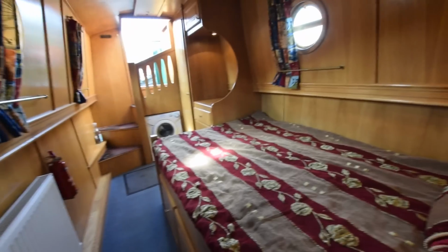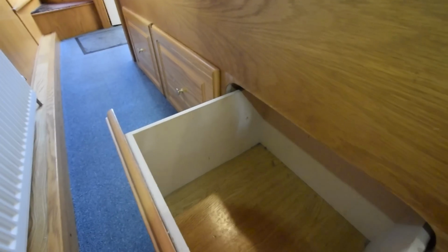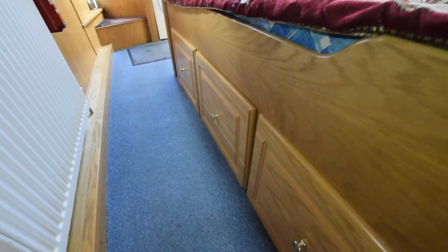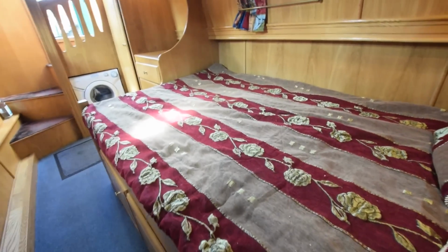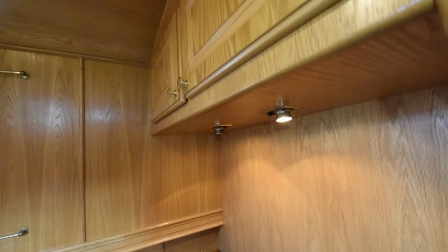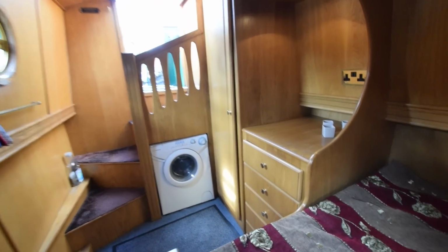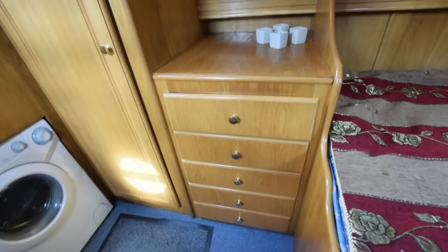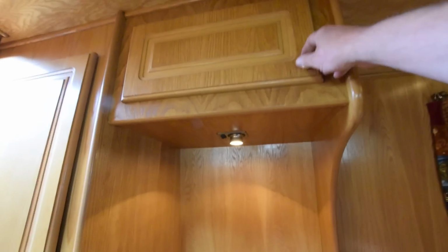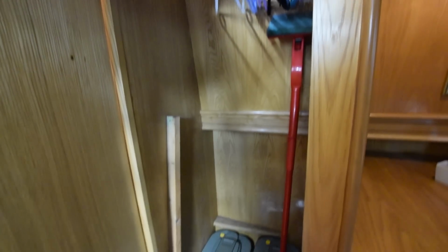On to the bedroom. The bedroom's a really good size, 12 feet 2 inches long. The bed measures 6'4" by 4 foot wide. 3 of these really good sized drawers underneath. There's a cupboard over the head end with reading lights under. And at the foot of the bed is a really lovely little dressing area. Cupboard over there. And next to that is a full height wardrobe.